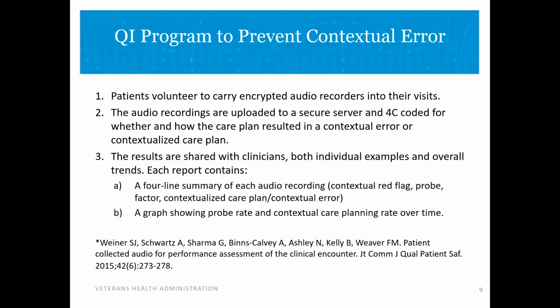The results are shared with clinicians, both individual examples and overall trends. Each report contains these 4-line summaries that I just showed you. So for every audio recorded encounter that we code, here are the 4 steps that our coders noted. And you either didn't drop the ball or you dropped it in one of these 2 places. You didn't probe, or you didn't address the contextual factor in your care plan. And then graphical data showing their performance at probing and contextualizing care over time.